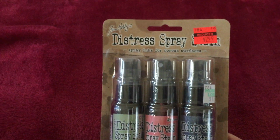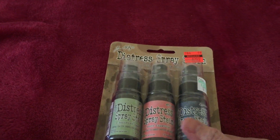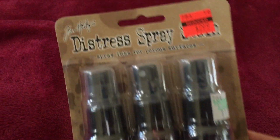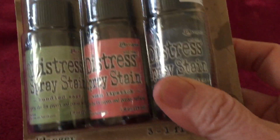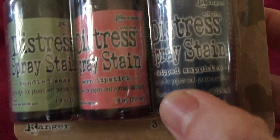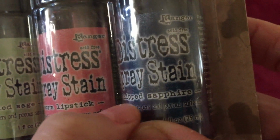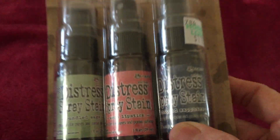So let's get started. I'm so excited to find these. It's the first time I've ever seen Tim Holtz at 75% off, and it's the spray. I've been wanting to buy this spray, but of course I could not, because the price was $11.99 before. This time they just sold it for $2.99, guys. So that's why I got this, and the colors are Bundled Sage, Worn Lipstick, and Chipped Sapphire. Yeah, so that's three colors.